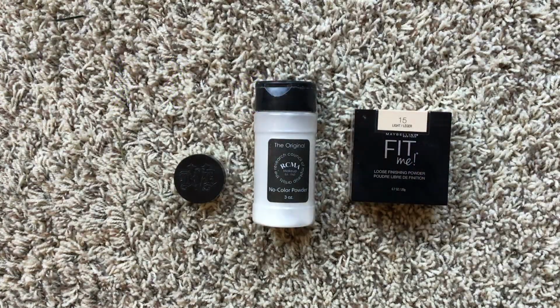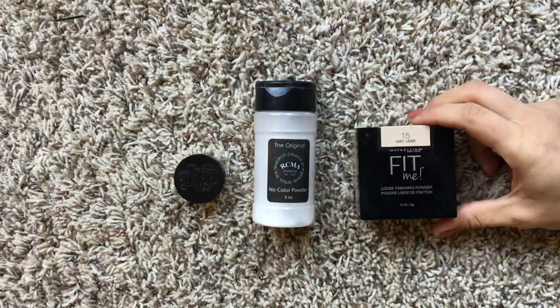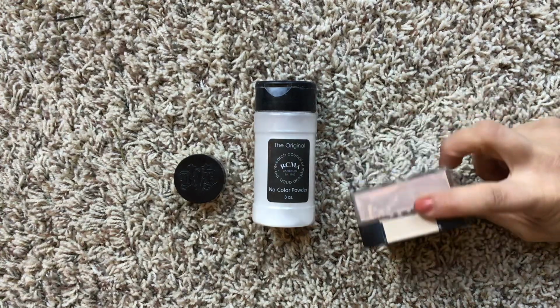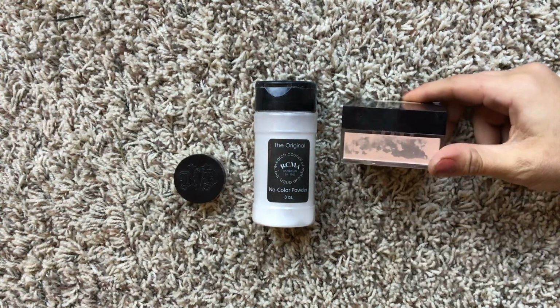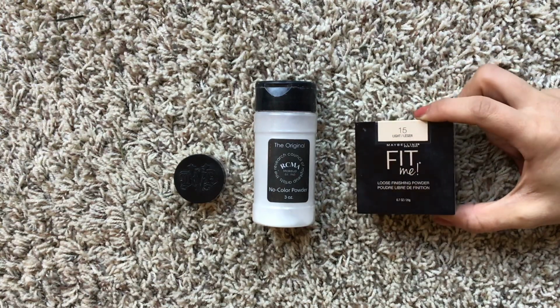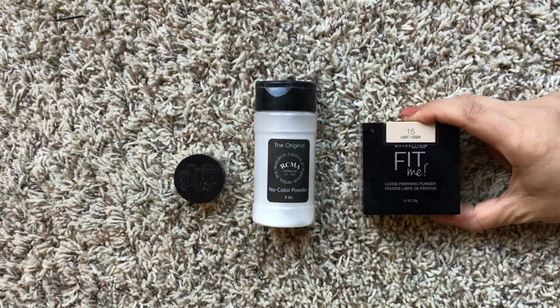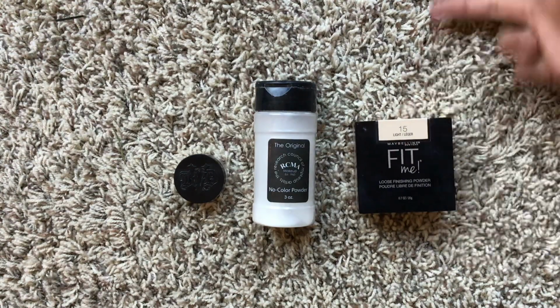For loose powders, I have 3. I have the Maybelline Fit Me powder. This is my second container of this, but I did go down a shade. I had the light medium last time. It was a little too orange, especially in the winter, but I really enjoy this powder. It's so cheap, and I don't find a need for anything more than 1 loose powder in my collection when this one works just fine for a good price.